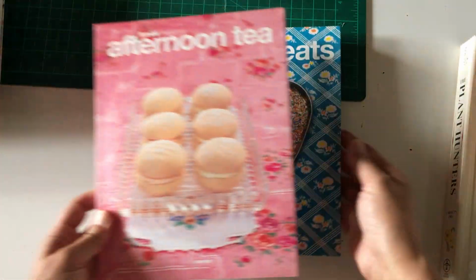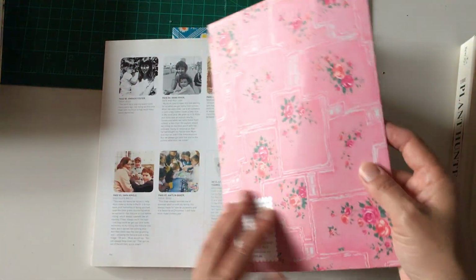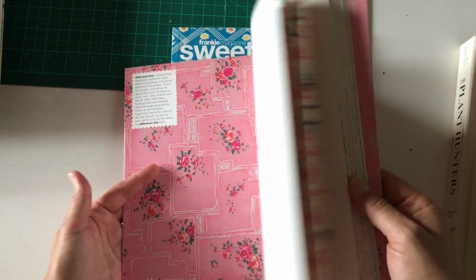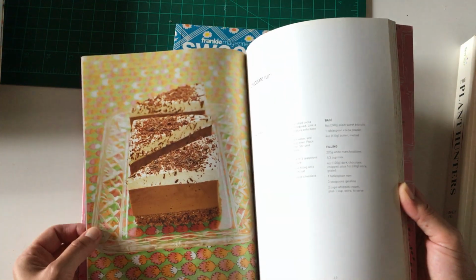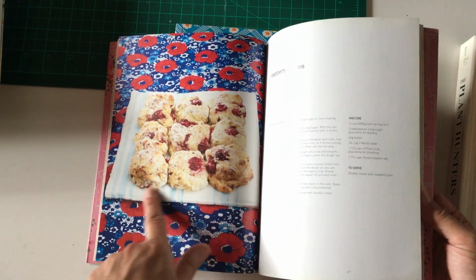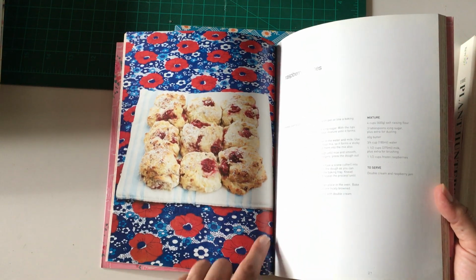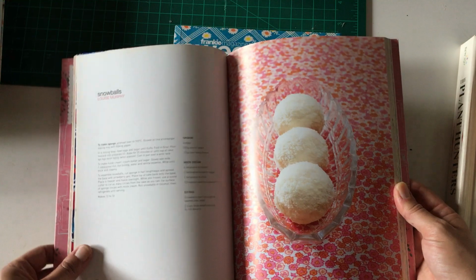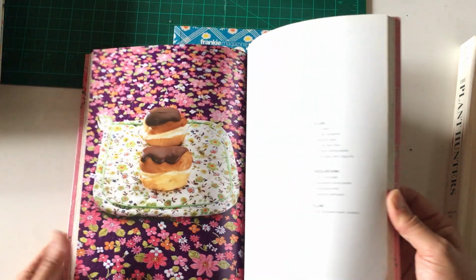And the afternoon tea one, I really love the cover of this. And the bonus is that you get the fold out as well. And very similar vintage images, linens and tablecloths. So this one is probably less versatile for the pages. I mean, you might not think that's a particularly interesting image or a nice image, but maybe you would use the sections above and below it in tags or on pages. Maybe you could turn these pages into envelopes. That might work.